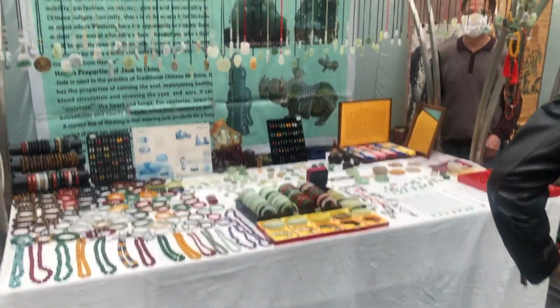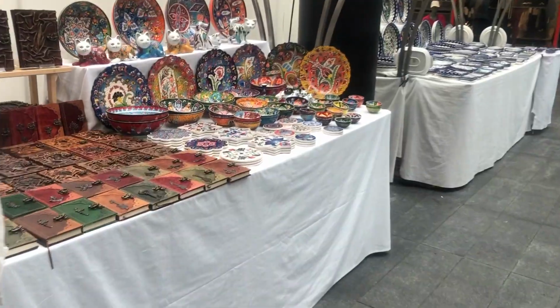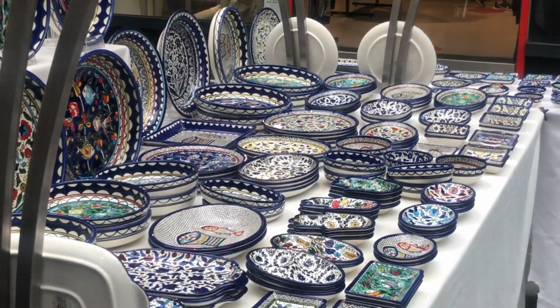We had some jade stones, and this guy was actually so sweet. He let us try on the rings. And this store was actually my favorite store. A lot of handmade pieces, and I was really tempted to get one of these.